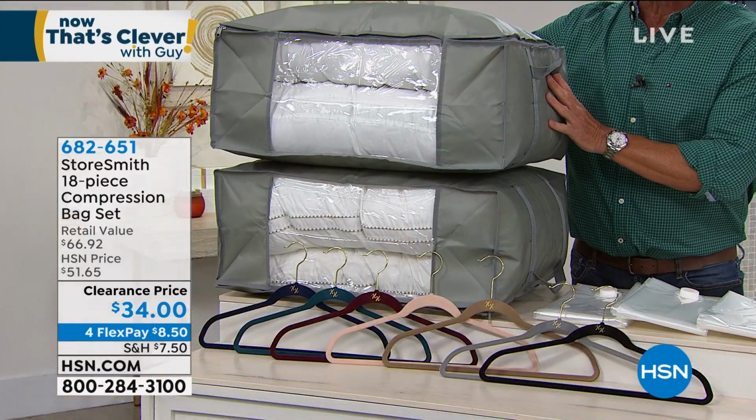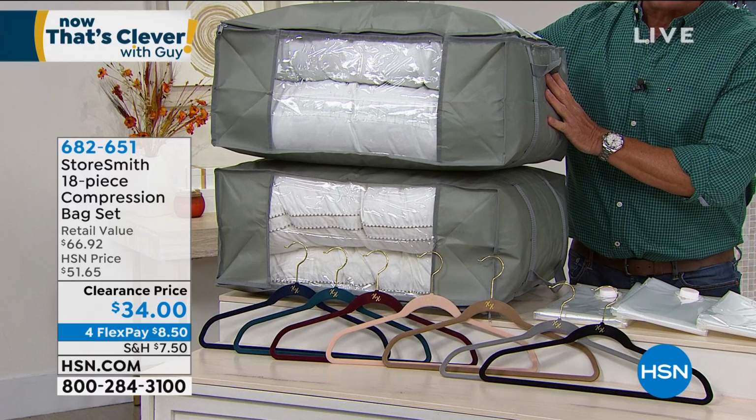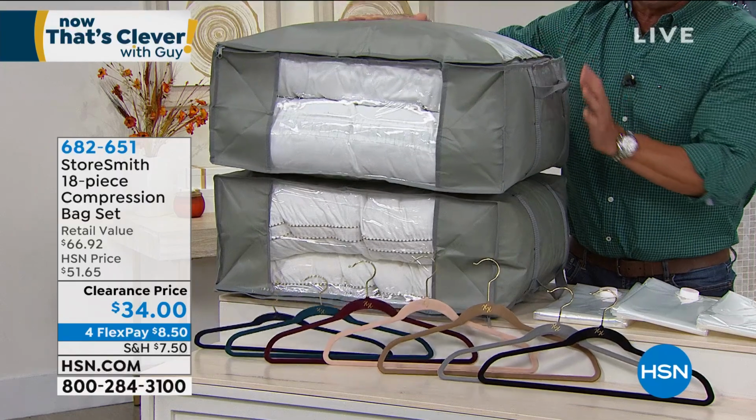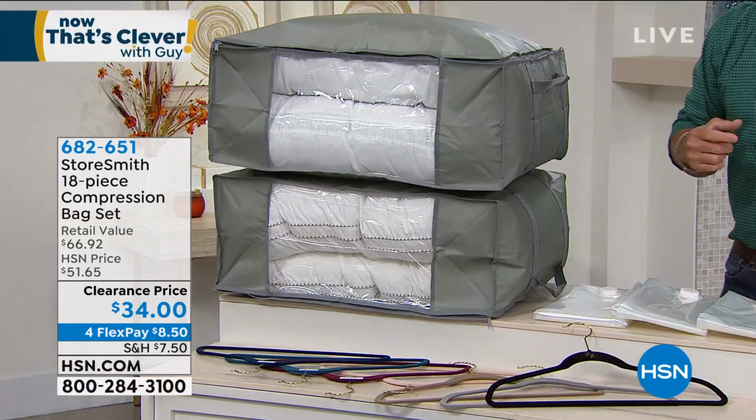These are actually the totes that you put your compression bags inside, but you can also put pillows and full-size things in here. We didn't take the air out of these, but you could put them in a compression bag, and then you could take the air out.